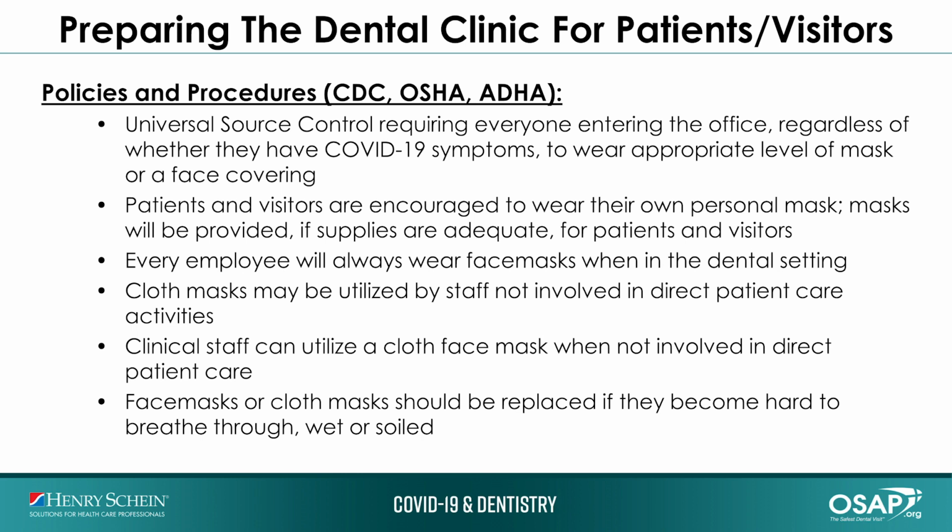I'm in my private office right now. The door is closed, which is why I don't have my face mask on. Cloth masks may be utilized by staff not involved in direct patient care. So that's fine. Clinical staff can use a cloth mask when not involved in direct patient care.